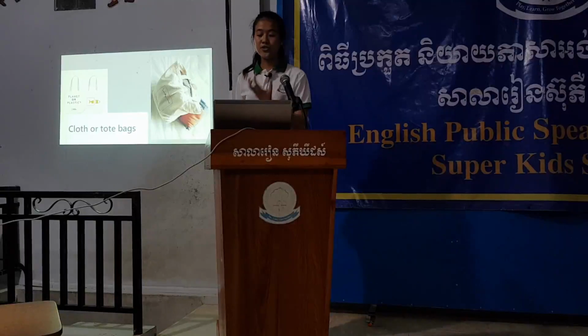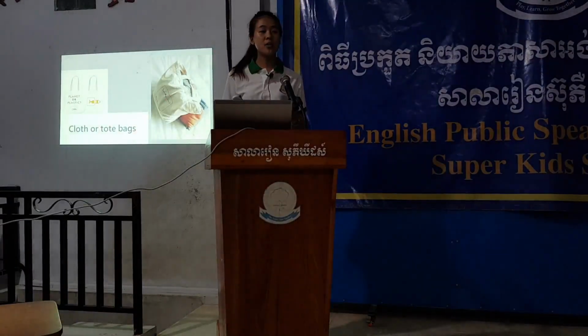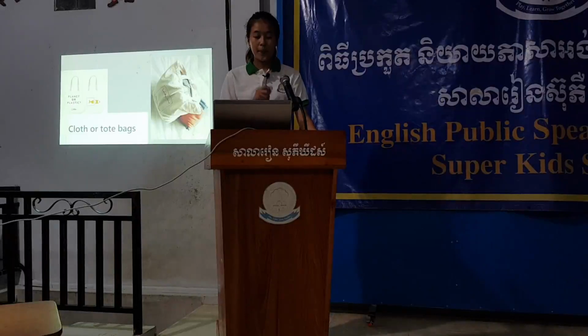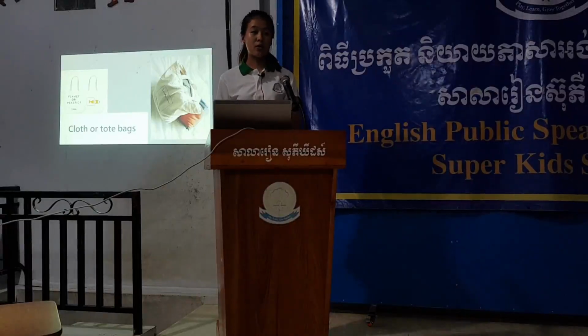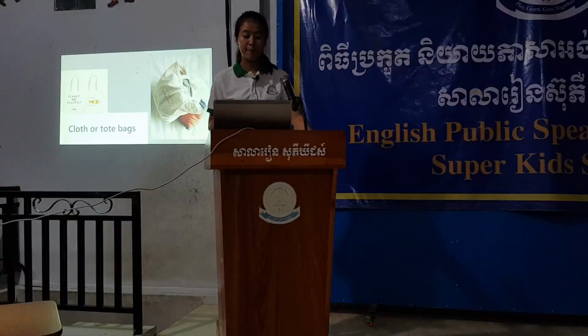When you go shopping for clothes, shoes, cosmetic products, or other kinds of stuff, you can have cloth or tote bags. You can also put it in your car, in your motorbike, or in your backpack. In some cases, you forget to bring it from home.